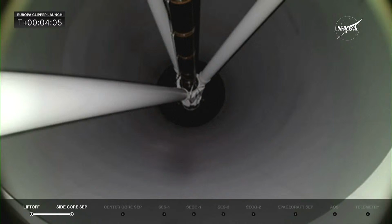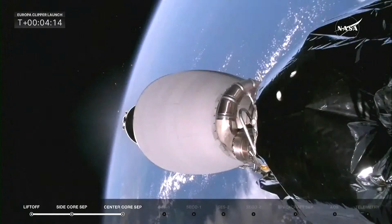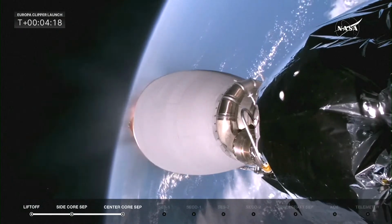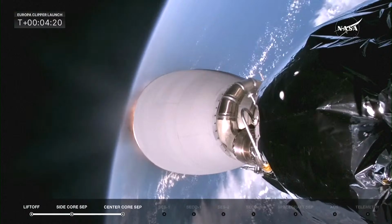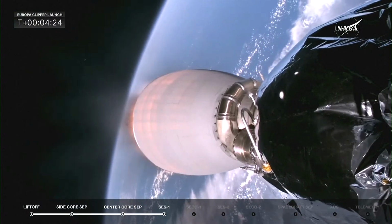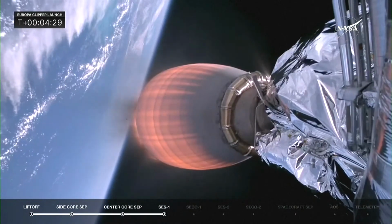There's a look from inside. There we see stage 1 stage separation confirmed, and stage separation from the center core. Getting ready for MVAC startup, SES-1. We're getting some applause here in the Mission Directors Center, and there you see the MVAC-D engine lighting up. Next thing up in about 10 seconds will be fairing separation.